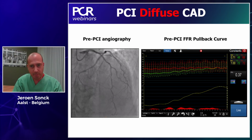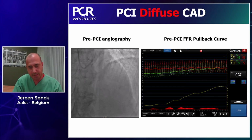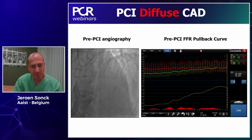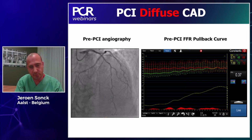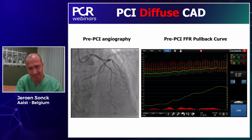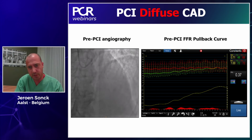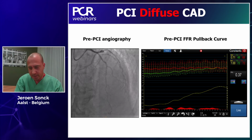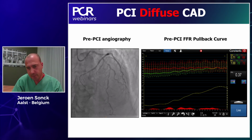What is happening in a patient with diffuse coronary artery disease? I think it's clear looking again at the angio that this is a patient where, when you perform an IVUS, you will see diffuse atherosclerosis. It was a patient who had a CT. And there's even a more or less focal angiographic lesion in the mid to distal LAD. Again, we measure FFR, and you see the pullback curve at your right side.